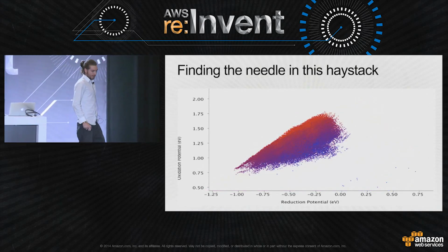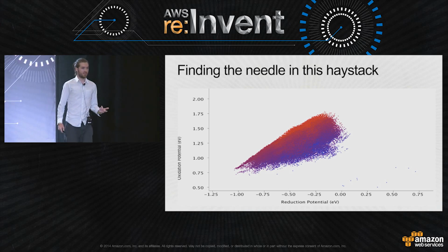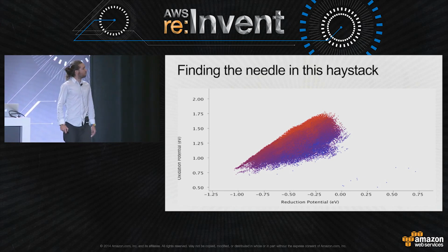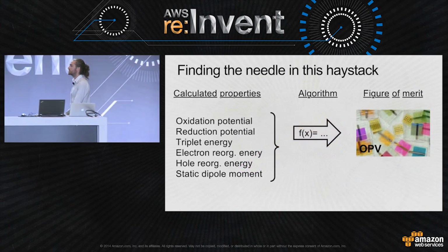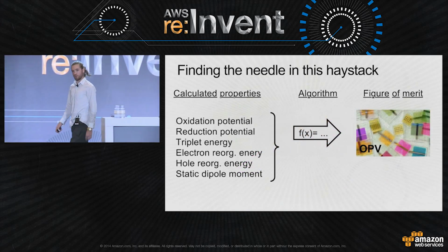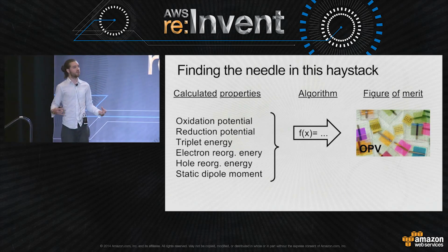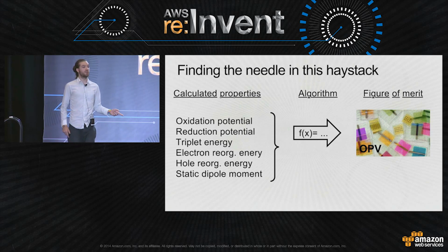So, which of these is the best one? If you can tell me, we need to talk afterwards, because I can't do it. I wish I knew. But this is only two data points, only two axes. We actually calculated 6 different properties that you can't plot on one plot. And we're trying to come up with an algorithm that's going to weight and sort and compare these against each other with what we think will make a good figure of merit for an organic photovoltaic. That algorithm might change tomorrow when we decide we were thinking about this wrong. It's different properties that we need to look at.